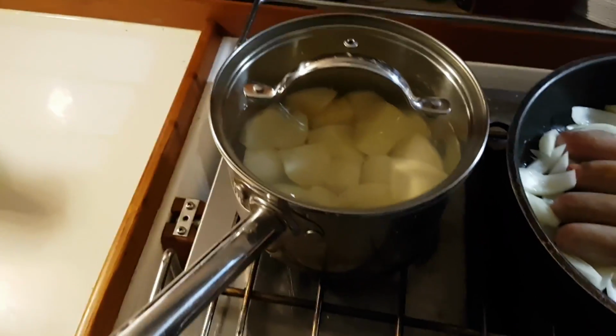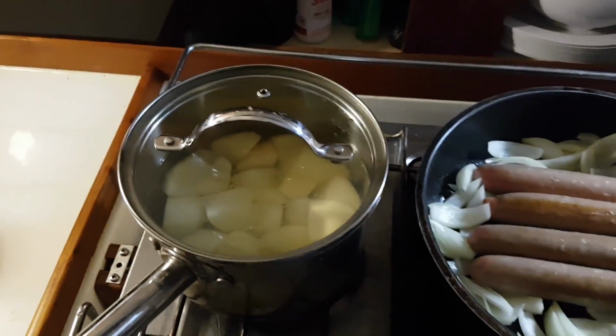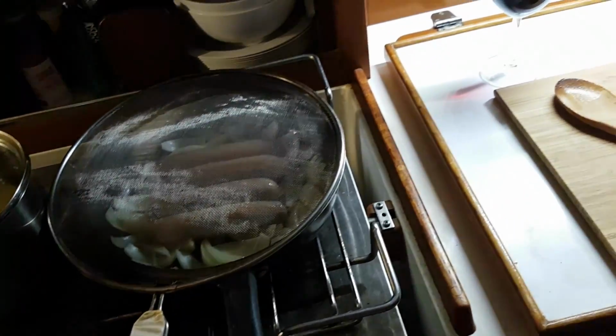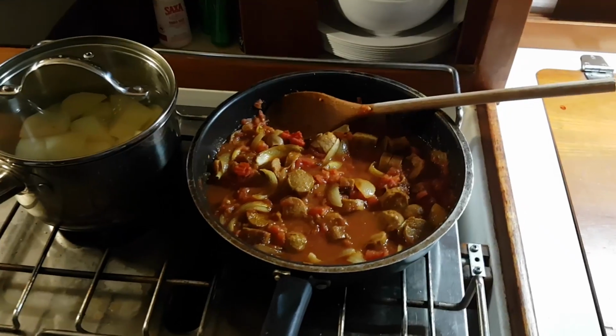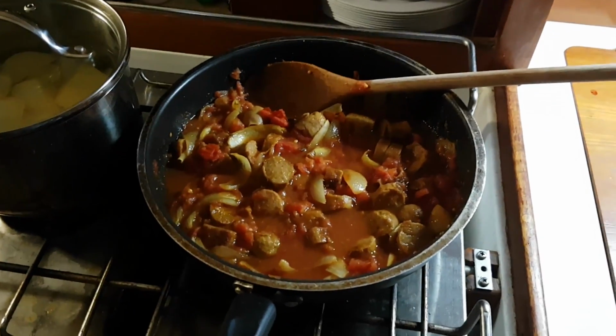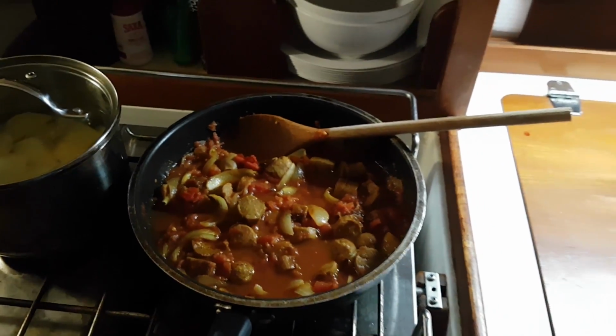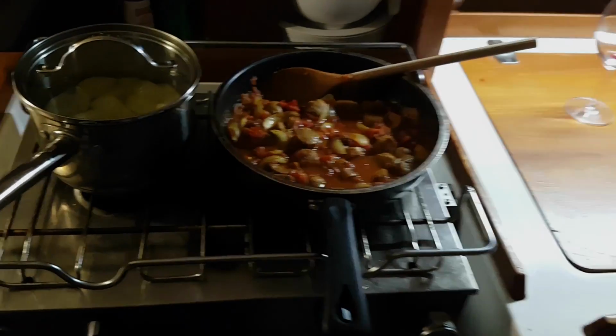Sausages and onions, and we're going to have some mashed potato as well. And Fiona's going really well on her game. How are you going with the game? Did you pass the level? No. No? Oh. It's now transformed into a sausage curry casserole thing.